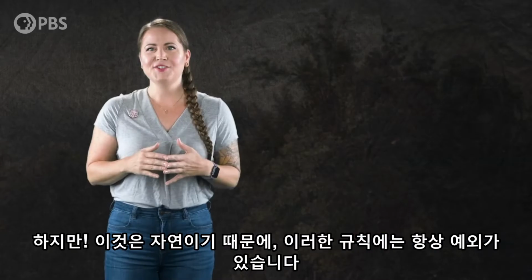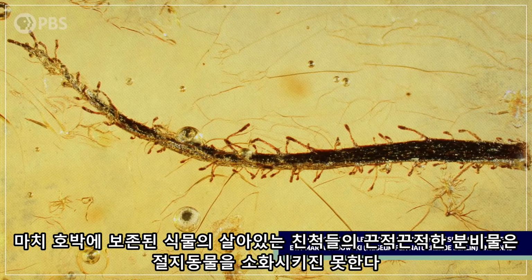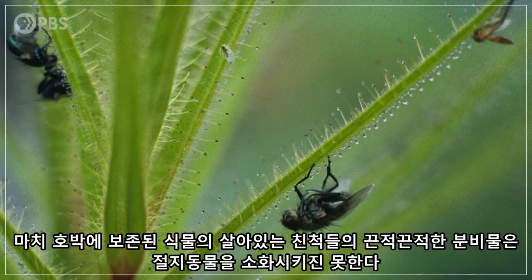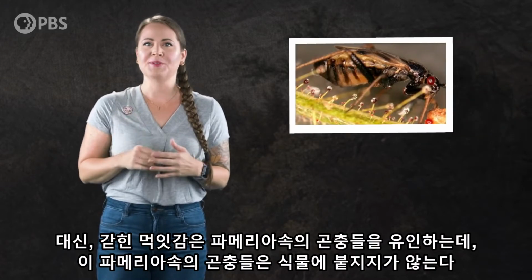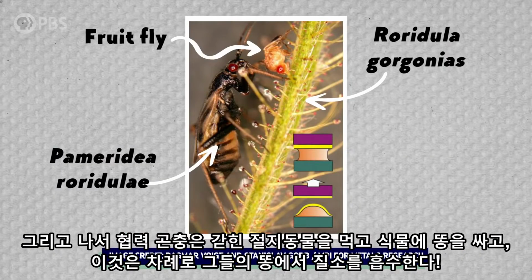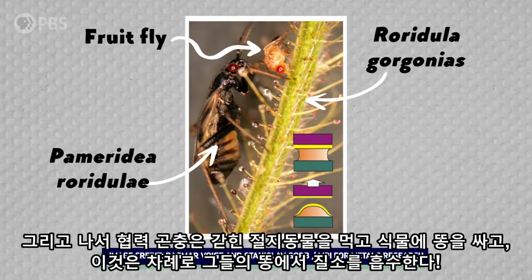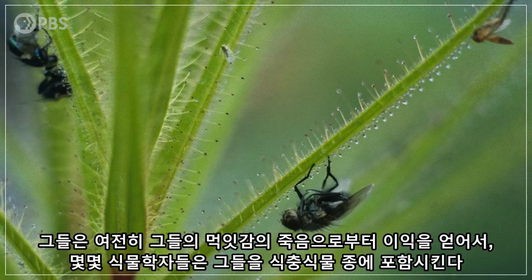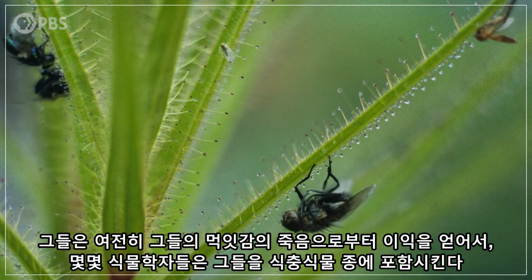But because this is nature, there are always exceptions to these rules. Like the living relatives of that fossil plant preserved in amber do trap arthropods, but their sticky secretions can't digest them. Instead, the trapped prey attracts insects in the genus Pameridea, which don't get stuck to the plant. The insects then eat the trapped arthropods and poop on the plant, which in turn absorbs the nitrogen from their poop. So these plants get a mutualist to do the work of digestion for them, but they still benefit from the death of their prey, so some botanists count them among the carnivorous species.